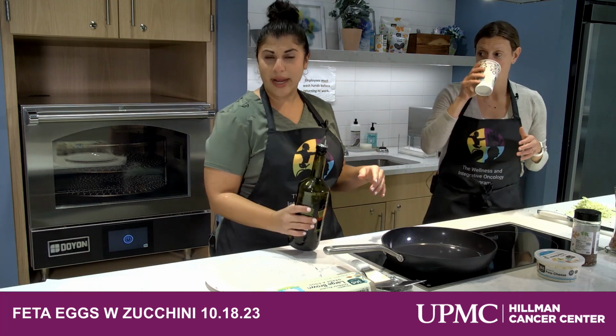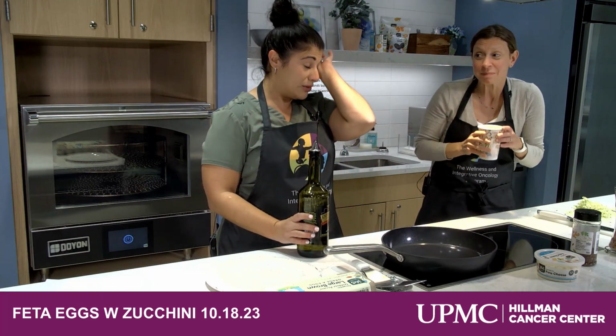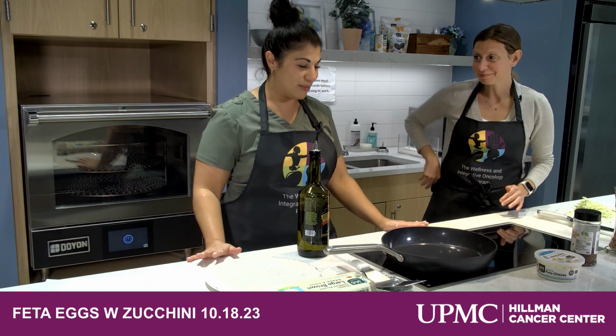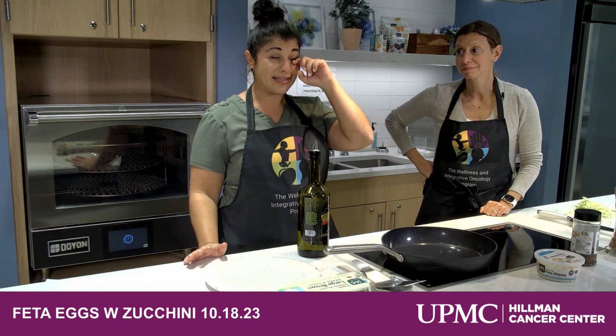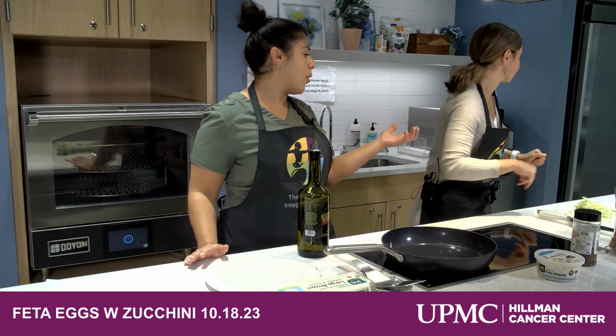Okay, so I wait a little bit to add my olive oil into my skillet until it's pretty hot, just because oil spreads a lot better whenever the skillet is hot. So a little goes a long way, more or less.